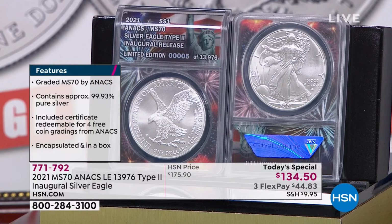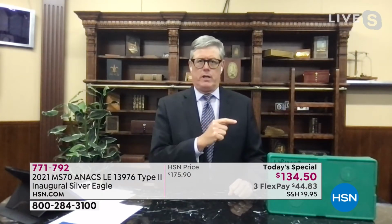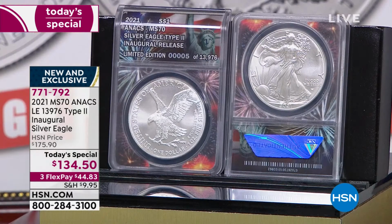The proof coin, which they had to delay, we had the advanced release proof coin in the show at 1 a.m. The same exact coin in proof condition for $499, 700 coins sold out in 8 minutes. We have no more, not ever going to have any more of the advanced release. Those are gone. This coin, even more affordable at $134.50, particularly with the bonuses.